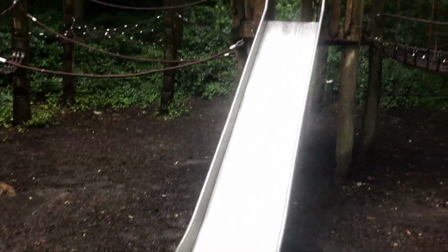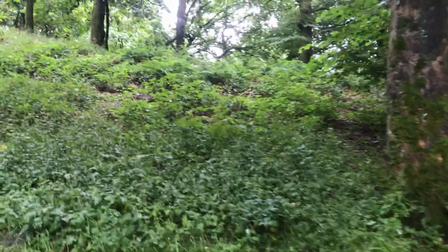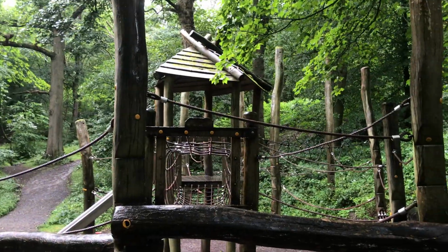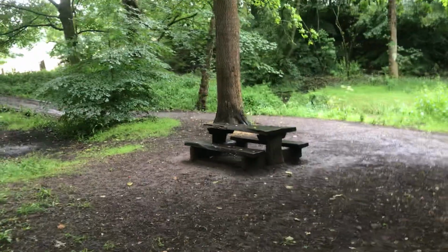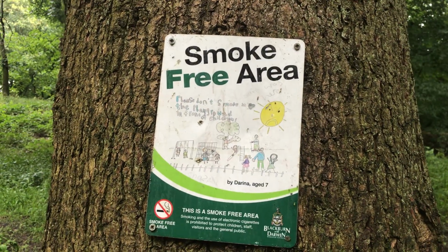Nice slide there. I'll just get a look from this side for you. See, that path there takes us up to where we've just been. Nice little tunnel and all that. That's a picnic bench. I'll get you a little look on this side. What's round here? There we go. Smoke free area.